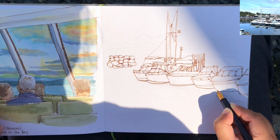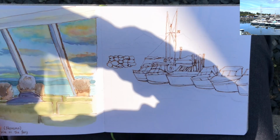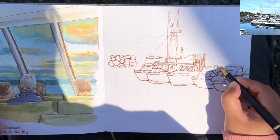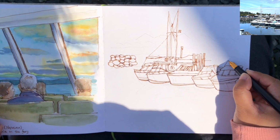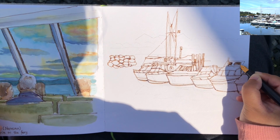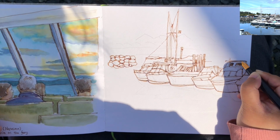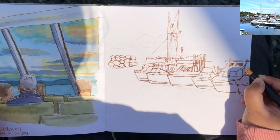And coming back to these boats, I'm adding heavier line weight for the bottom part of these boats by just tracing over that bottom curve of each boat again so they stand out from the water even better. And really taking my time to draw more little canopies and metallic structures. I think this is the window of another boat behind. And shading in those two window panels so they stand out even better.